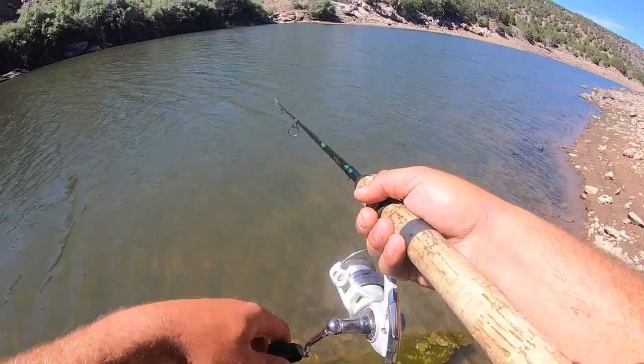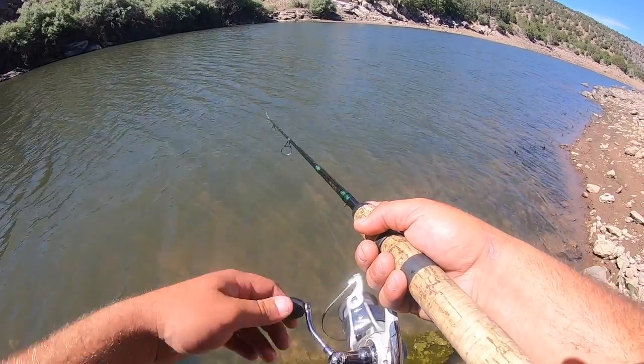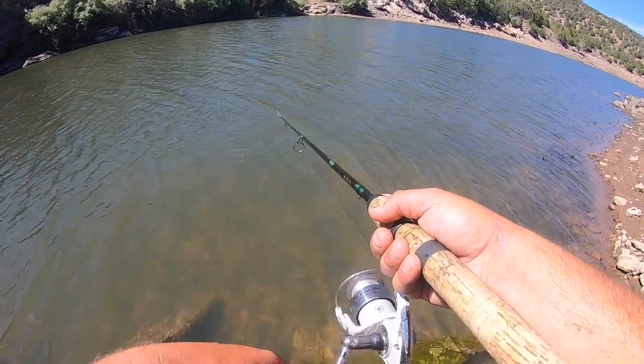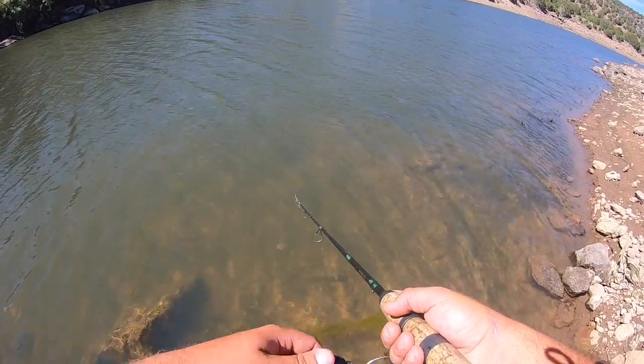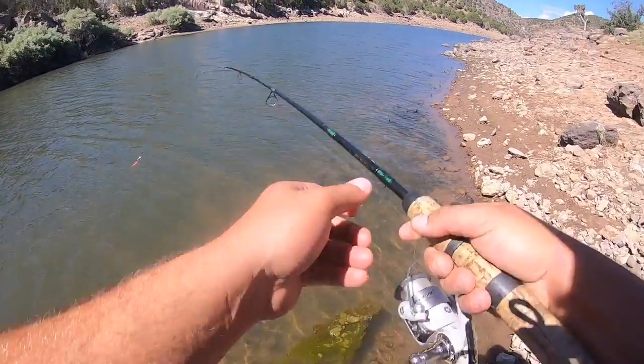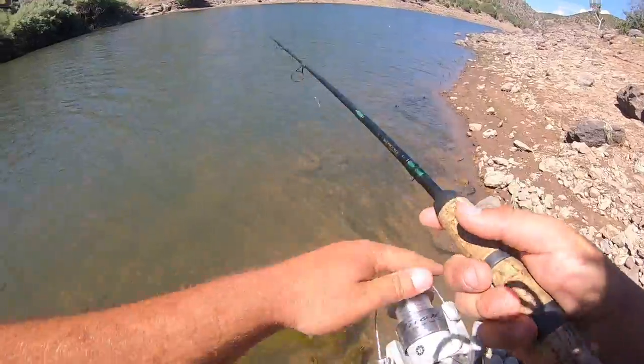Come on. Now I could catch a small bluegill, toss him on a circle hook, throw him under a bobber, and toss him out in the middle. That is an effective strategy, all right? I speak from experience. Highly illegal, highly effective though.